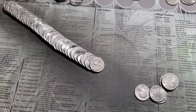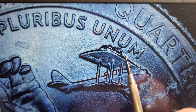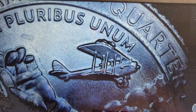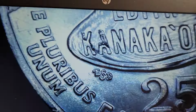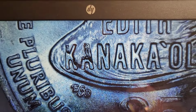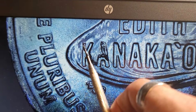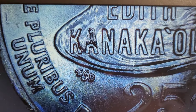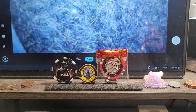Working on roll number 5, and I have a Bessie Coleman under the scope with a die chip on the wing. And in the first 4 rolls, I have 1, 2, 5 Kanaka Oles with a decent size die chip in the A and a little bit in the K here. So I held 5 of those aside so far. All right, let me keep it going. Bring you in with the next find.